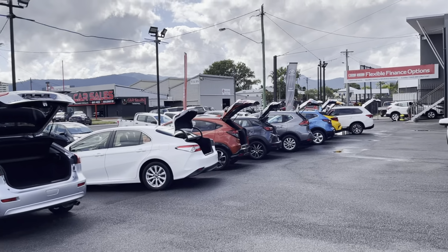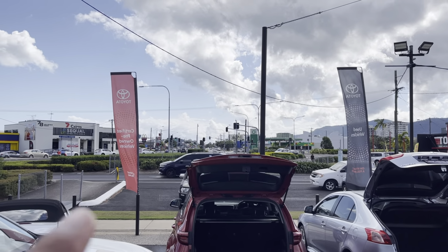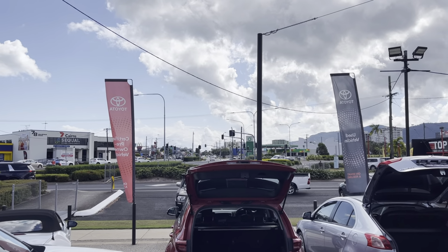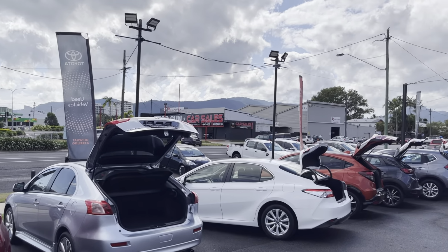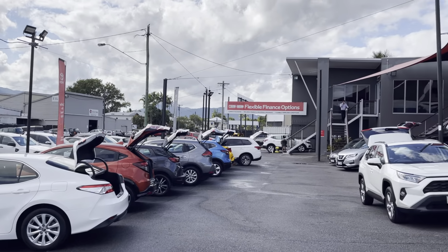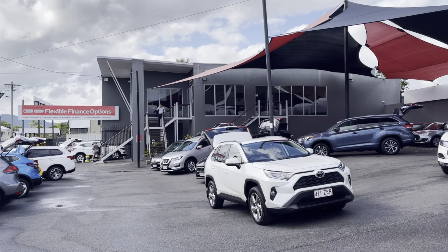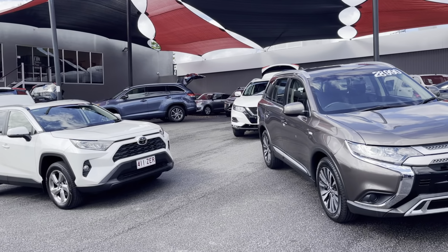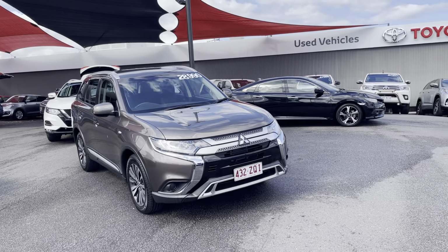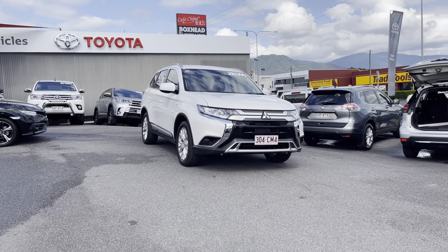As you can see in the background, I'm not too sure if you've been in Cairns, but that's the heart of Cairns there, about 1.5 kilometres into the city of Cairns. Beautiful place here. And as you can see on the showroom floor up there, that's our two showroom floors. And just to let you know that we also have other vehicles. At the moment we've been selling cars really crazy, so let's just get straight back into it.